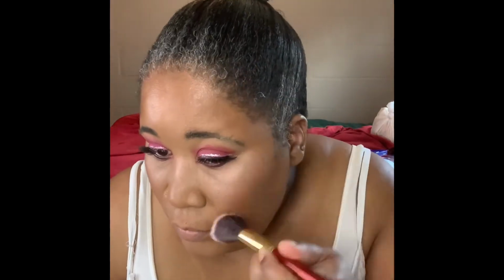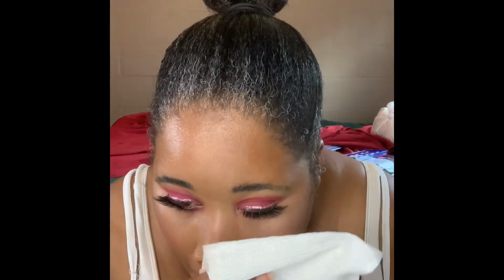This came out cute though. Okay, let's see. I can't even see that pink. Oh my gosh. I'm gonna do this pink. Yeah, now I'm the queen of pink. Ooh, yes. All right, yeah, we're gonna spray this.